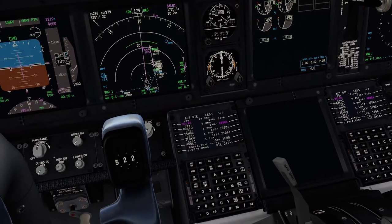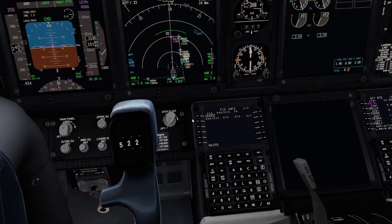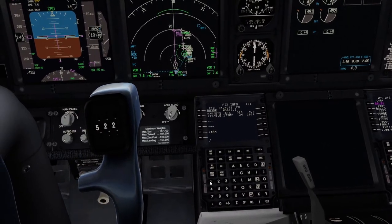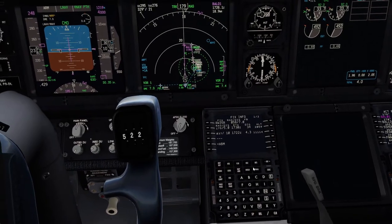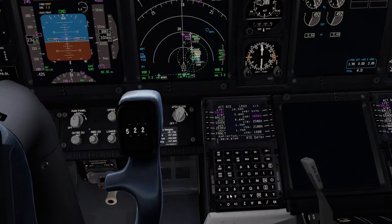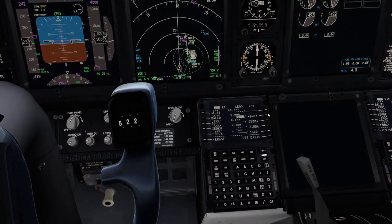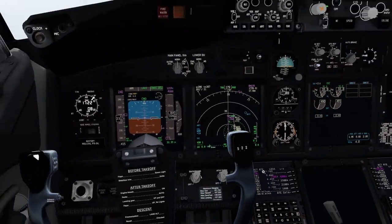Cabin crew, prepare for landing. Delta 1322, turn right, heading 198. Heading 198, Delta 1322. $10,000.